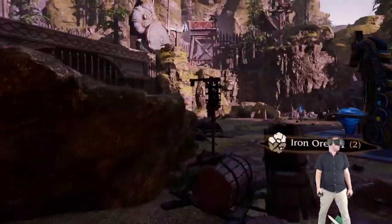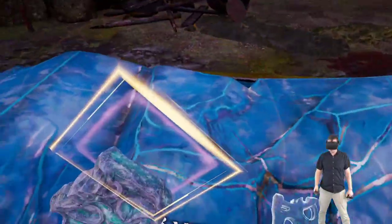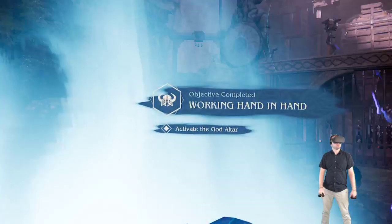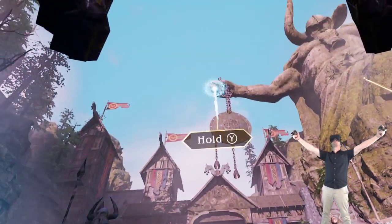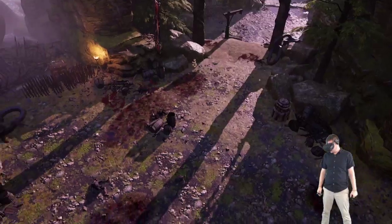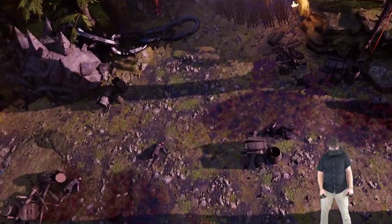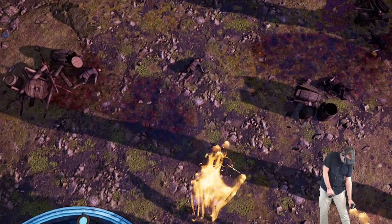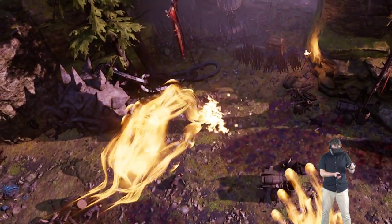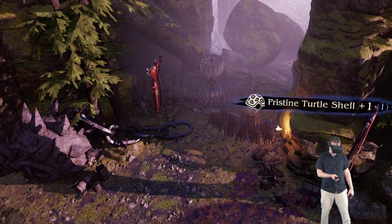Alright, let's go fight this guy. I can actually turn into a god here. Which may or may not be helpful. Maybe it's like a checkpoint. Activate the god altar. I need to find a way up there to the gatehouse. What happened to my minions? I need some help. Can I transform these back into minions? Yeah, give me my turtle. What the hell happened there? Pristine turtle shell. Ooh.